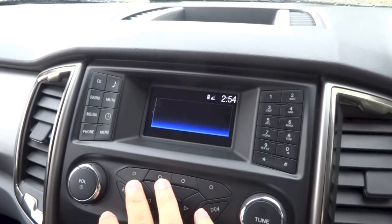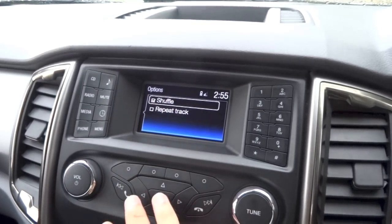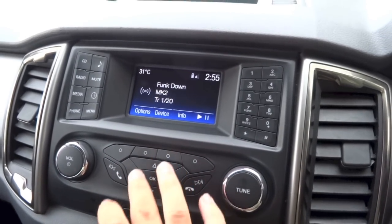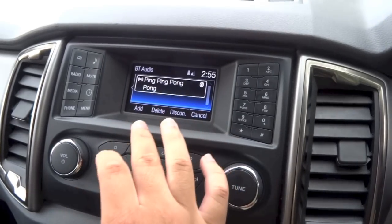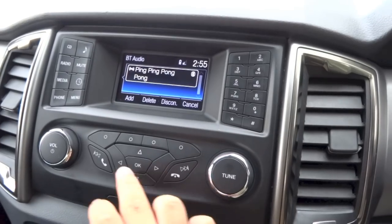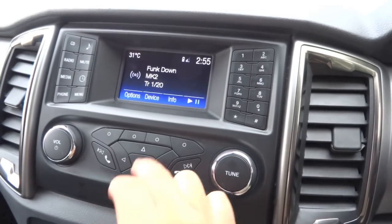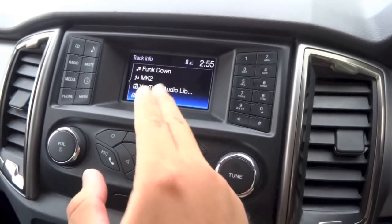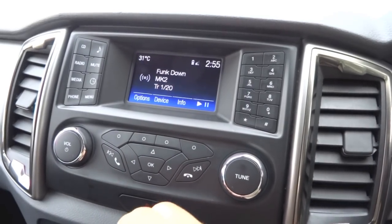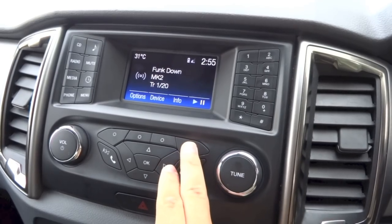Now, hit options and we can go to your shuffle or repeat track. Click the left button to go back. Under device, you can add a device, delete, disconnect, cancel, and select the device itself. Information brings up more information regarding that particular track, and play/pause.